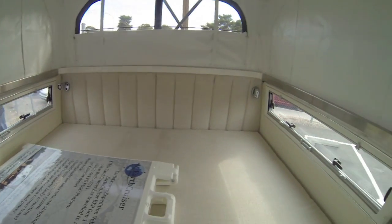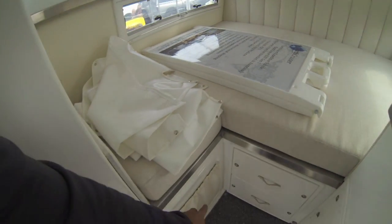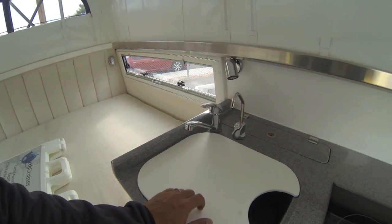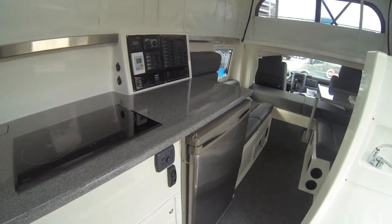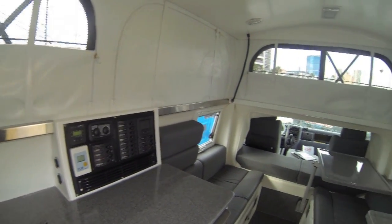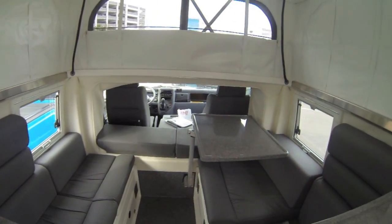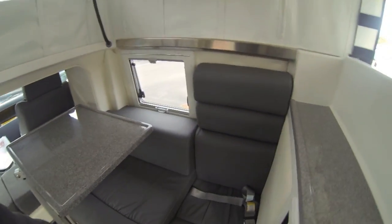You got a nice, look at that, looks like maybe a twin bed back here. You got a bunch of storage. You got a sink, hot water, stove, refrigerator. There's your control panel for everything in here. Nice little living space right here with a swivel table, little jumper seat.